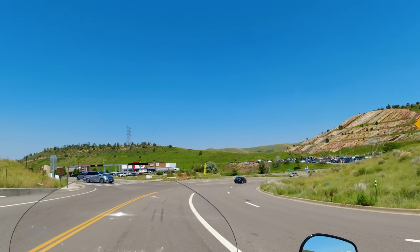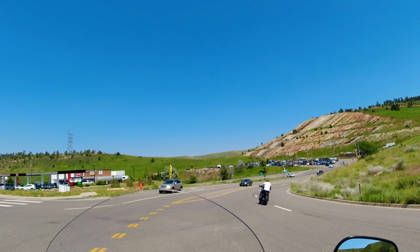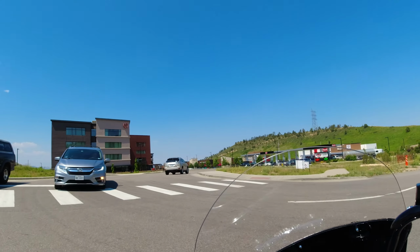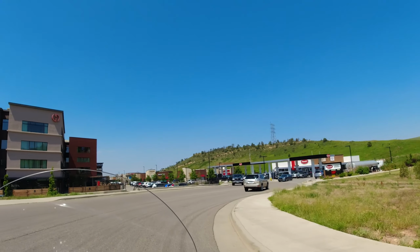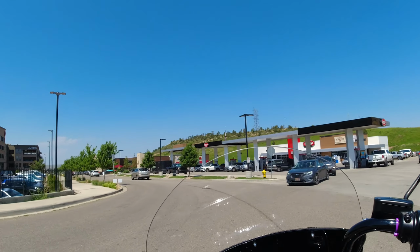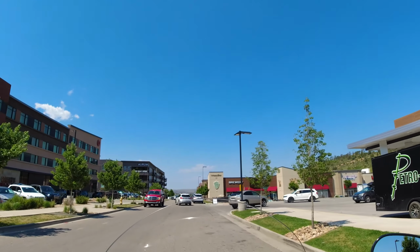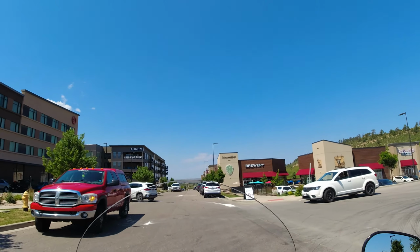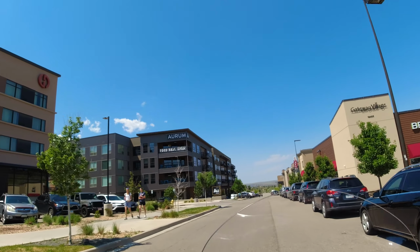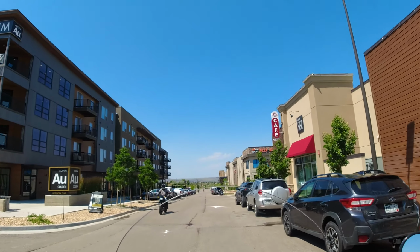But yeah, this is a fun bike. Not too bad. Fun little bike. I feel like it's easy to handle, easy to get used to. No problems at all. Got your little electric bikes there.